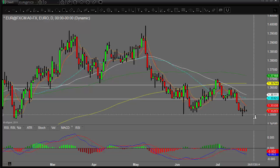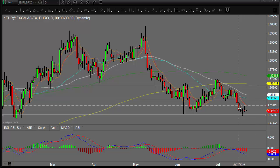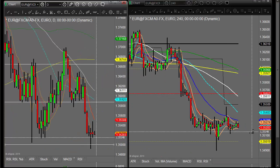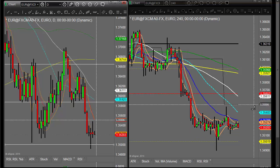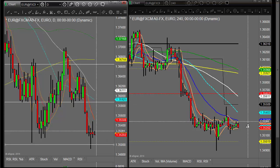Support sits just under that 135 area, 134.94. Resistance initially sits at 135.49, along with the daily 8. There's little in the way of expectation here almost. In fact, it's breaking down a little bit at the moment. It's below its weekly pivot, so it may not even go back up there.